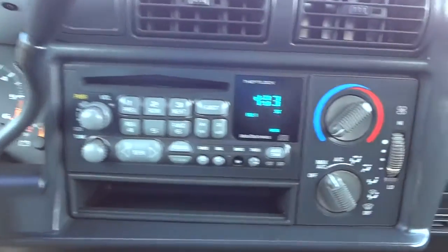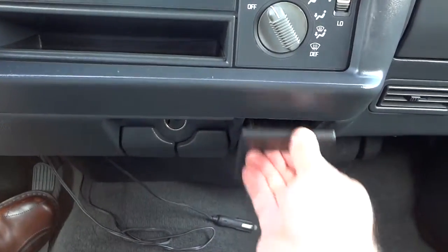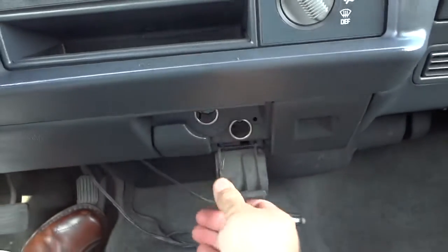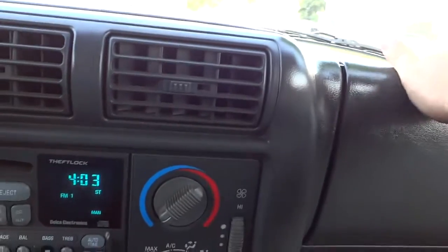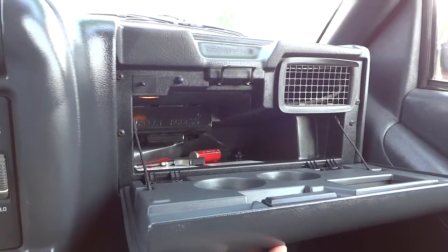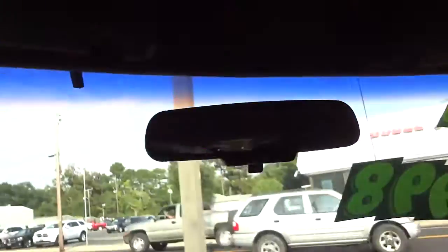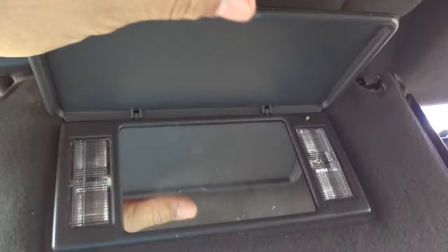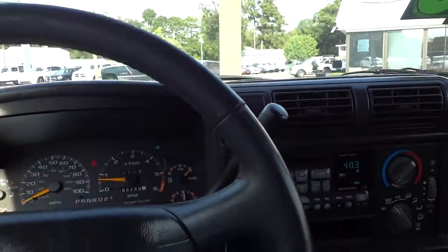Here's the radio. There's your climate controls. Got an ashtray in there. Got you some power supplies, looks like three of them total. Glove compartment. All right, let's look underneath the hood.